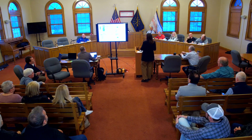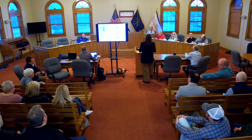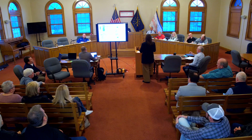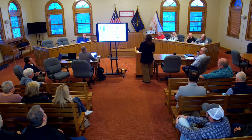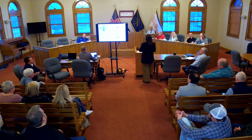On this one, again, your utility office would be on the first floor, clerk treasurer on the second. This one is showing a little bit of a different approach. Every building has a face. The face of this building might be more on Jackson Street as well as the parking lot. So you've got that option there.